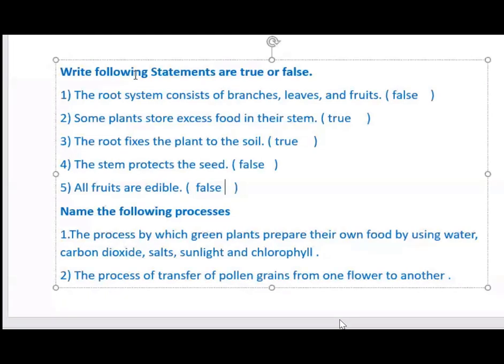Following statements are true or false. The root system consists of branches, leaves, and fruits. False. Some plants store excess food in their stem. True. The root fixes the plant to the soil. True. The stem protects the seed. False. All fruits are edible. False. Okay, children. Next, name the following processes.